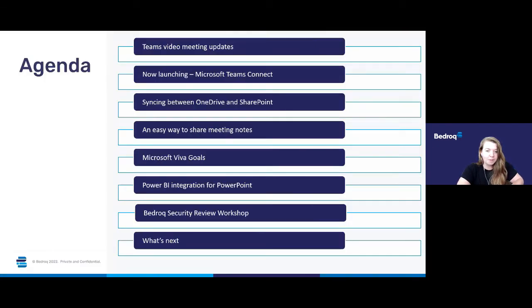So let's take a look at what we'll be covering today. This has actually been added to just in the last few days as Microsoft have released a few new features. So we've got quite a lot packed in today. We'll be looking at Teams video meeting updates, Microsoft Teams Connect, ways of syncing between OneDrive and SharePoint, an easy way to share meeting notes and keep up with all your meeting admin. We'll be taking a look at the next item in the Microsoft Viva suite, which is Microsoft Viva Goals. Then we'll be looking at Power BI integration for PowerPoint. And finally, we'll be looking at something new from us, which is the Bedrock Security Review Workshop, which we'll be releasing soon. Last of all, we'll be just letting you know what's next and how you can join us on the next webinar.